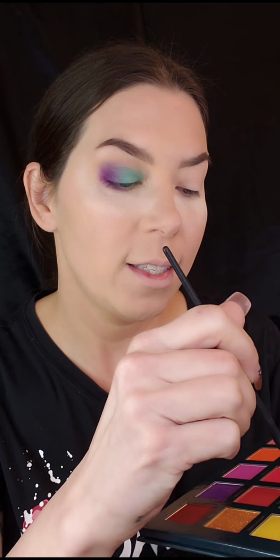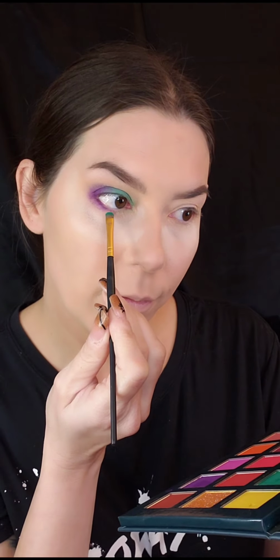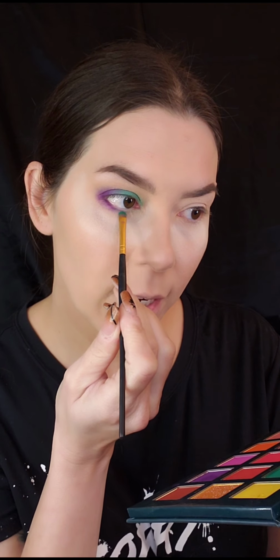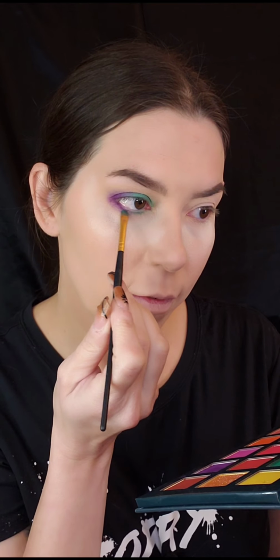I want to take a different type of brush. You can use another pencil brush or whatnot. I'm just going to take this other one. Again, this one goes along with these that I don't actually have the numbers to, but I know you can find them with Morphe. They will have a number to them. Dip into Theme Park, which is the same teal color that I used on my eyes. And just join them together. Get in those lash lines.